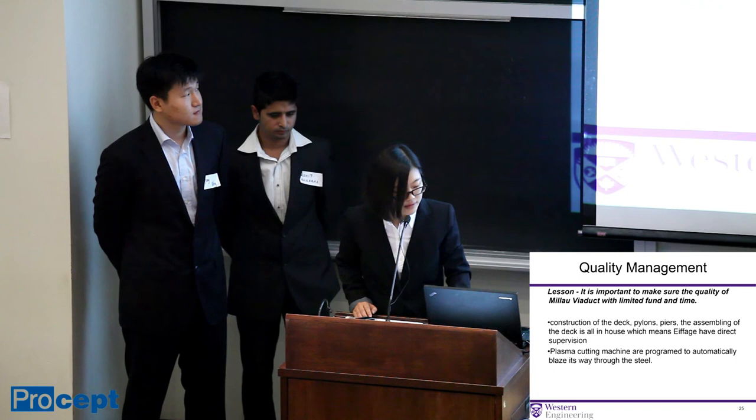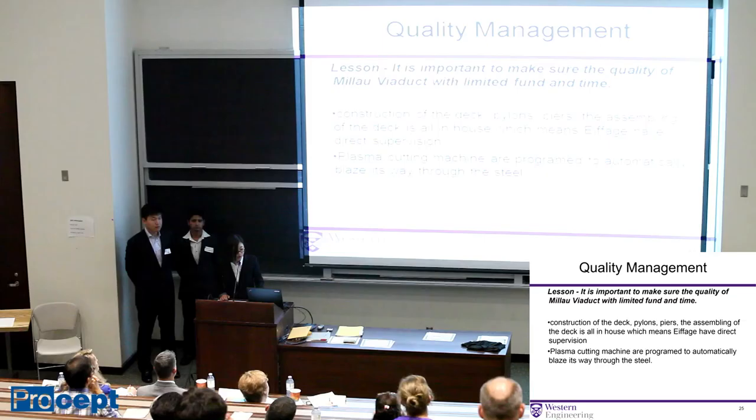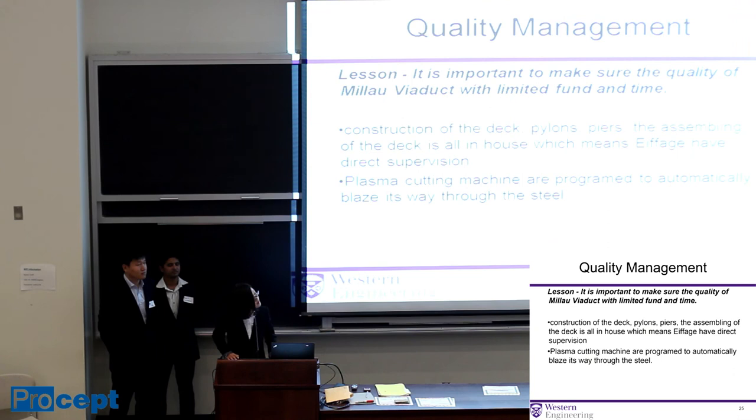And in quality management, the lesson we could learn is that it is important to make sure of the quality of the Millau Viaduct within limited funds and time. First, the construction of the deck, pylons, piers, and the assembling of the deck are all in-house, which means IFIG has direct supervision. All in-house means that IFIG and all its subsidiaries, like one team for the electricity and one for the coating, are all in-house.